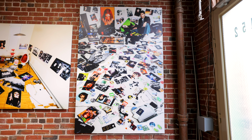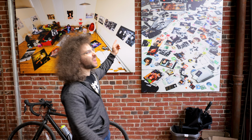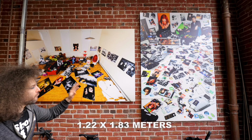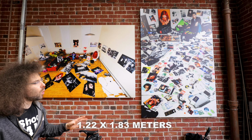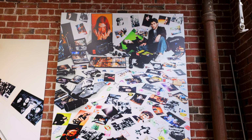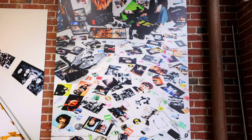Now, the size of them, that's 4 feet across by 6 feet high. I don't know my metric system, so you'll have to look on the screen for that. But 4 feet by 6 feet, they are massive, and I ordered 21 of them from Printique. They're metal. So you got the metal right there. They got some kind of new printer that allows them to do this, and I had it done with luster coating, and they look fantastic.